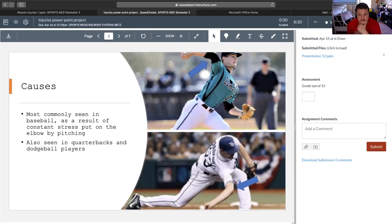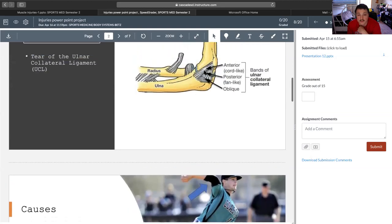When I throw a baseball, and this is a good picture to look at right here, this weight and this internal rotation puts a ton of torque on your elbow, and specifically on that UCL ligament. So right here, this UCL ligament is being stressed greatly.